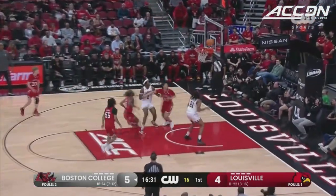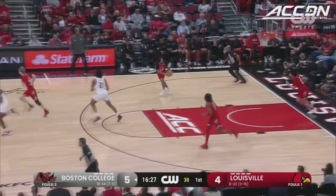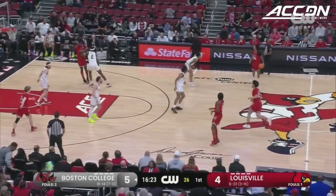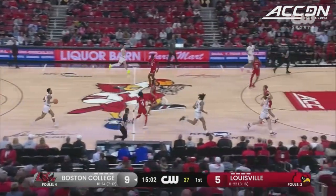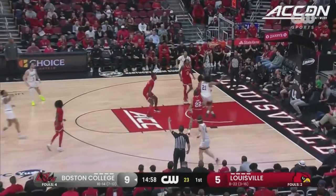Madsen off the curl. McLaughlin on the glass. And that's one of the things that McLaughlin does, Ev, is that he is one of those guys that's going to sit and crash offensive boards. Double comes, cross lane pass turned over. If you're Huntley-Hatfield, a little bit more patient, accept the double, and then take your time to get that out.